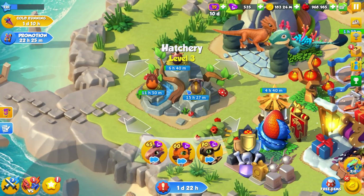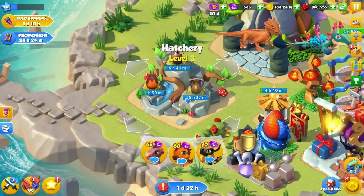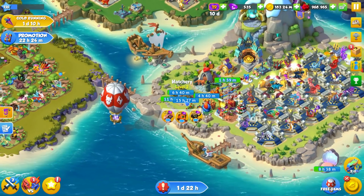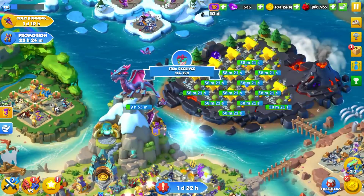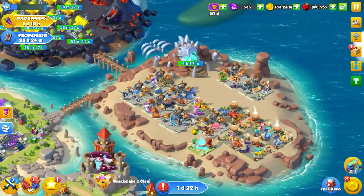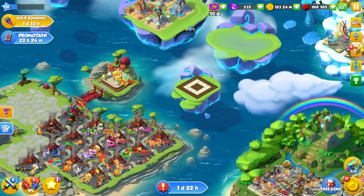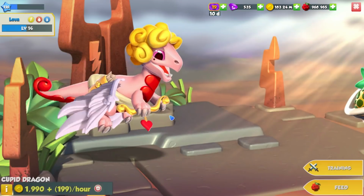Wait, what? I didn't actually want to put that in. Well, my mistake. I guess we are going to get a second Quake Dragon now. Whoopsie. I thought that the hatchery was full, so I thought it was going to say, no, it's already full, stop trying to put stuff in it, you idiot. But instead, I've actually outdone myself. I've ruined myself today.